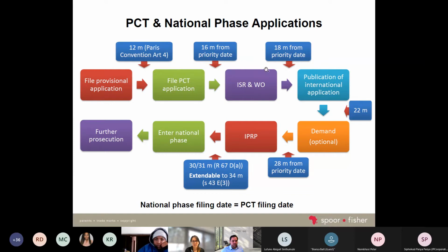Then, within 18 months from the priority date, the international application is publicly available. It is published online at PatentScope, which is the WIPO website. Then the applicant has the option to request a demand, where they may again want to amend the application during the international phase and wish for those amended claims to be examined, to see whether they comply with the patentability requirements. But this is just an optional step that the applicant can take if there is an amendment to any of the claims that they wish to have a top-up search conducted on, and a more in-depth search.